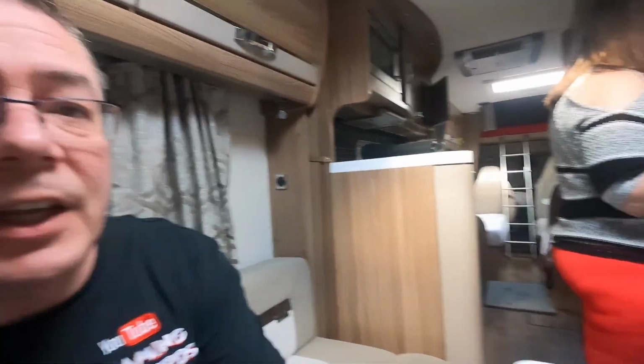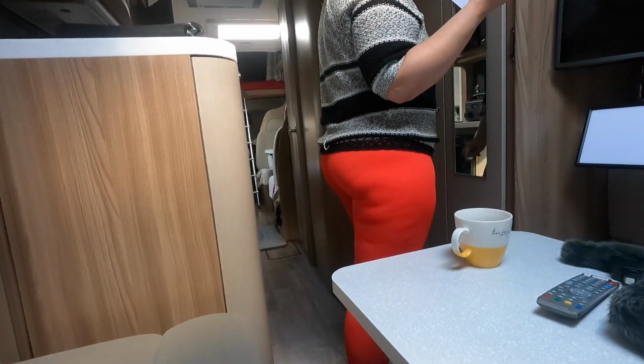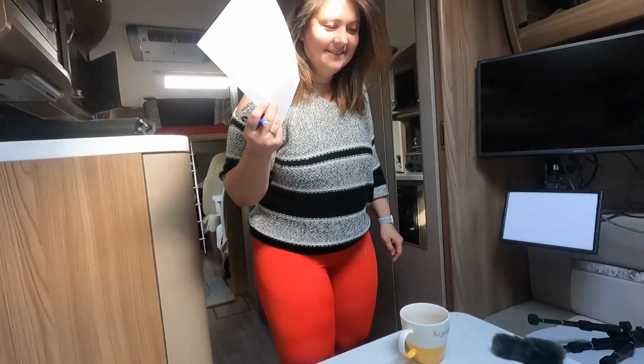But look at Lindsay there, looking rather dapper in her red leggings, eh? Shush, shush, shush. Right, what are we saying? Questions?